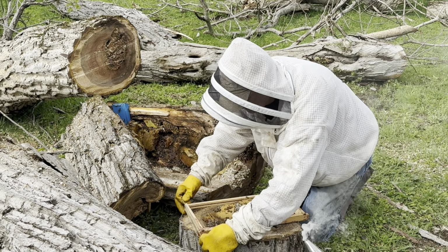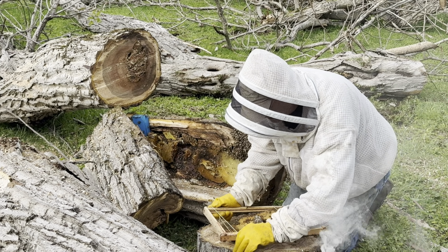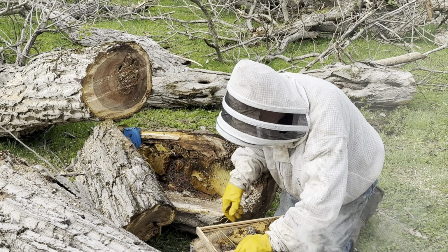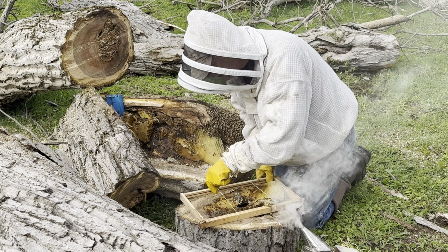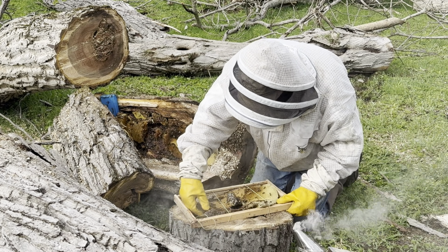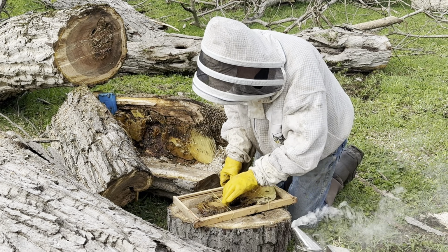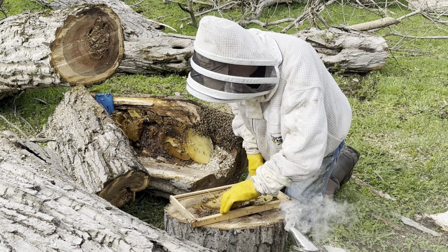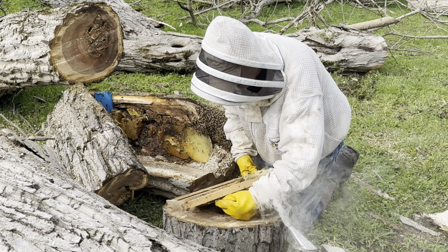Once the tree was on the ground, he was able to collect the bees and begin relocating them to a new home. It's not every day that logging and beekeeping come together, but this was a great opportunity to save thousands of honeybees while still getting the work done. These old trees have been standing here for around 100 years, and it's pretty amazing to think that they've not only been part of the family's history, but they've also been providing a home for these bees.